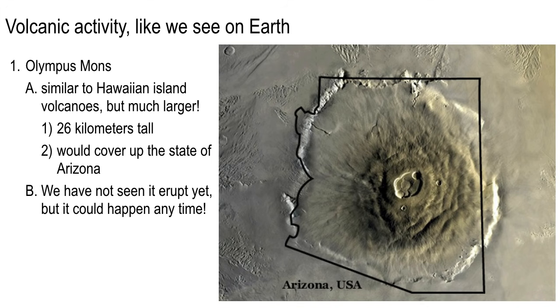Now, here's the thing about it. We haven't seen it erupt. Now, we've seen other volcanoes on various moons orbiting around Saturn and Jupiter that have erupted. We can see them shooting geysers into space and erupting stuff. We haven't seen this one blow. So maybe tomorrow night. You know what? That'd be pretty cool, if this thing ever blew.